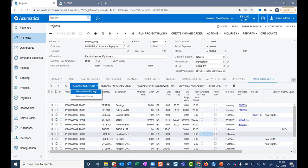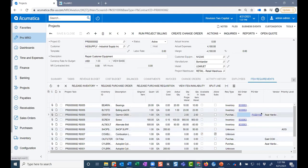So it's a really cool functionality, and all that we have to do is basically click our list and then release the item request, and that creates a sales order, which is called an item request sales order, and that's how all of this gets processed. But you can see some of this is already processed, like there is a PO outstanding for this part. And then you can also see the status of the PO and everything from this screen. So it's really cool.